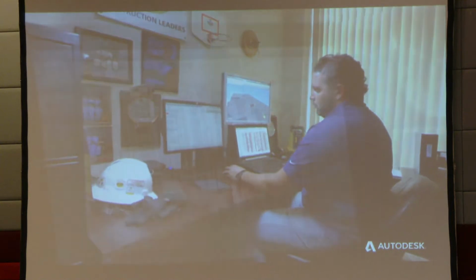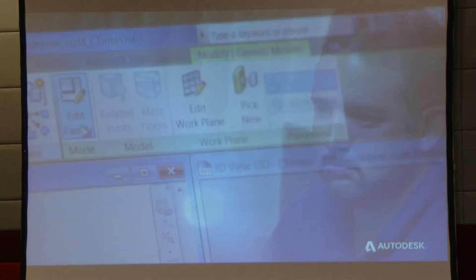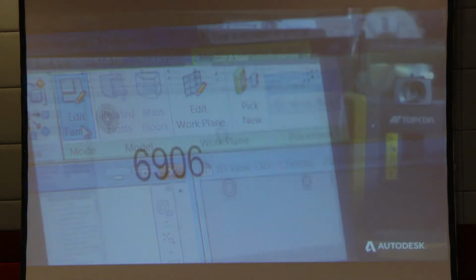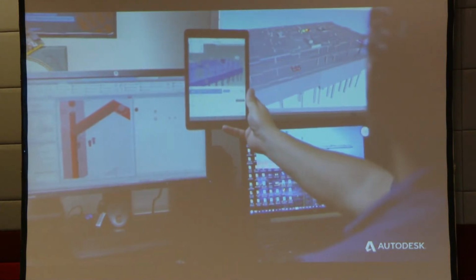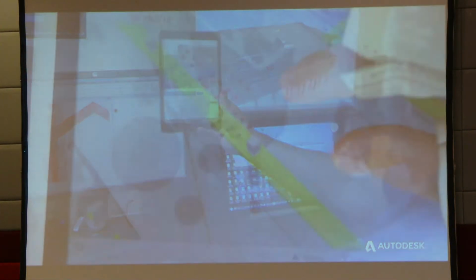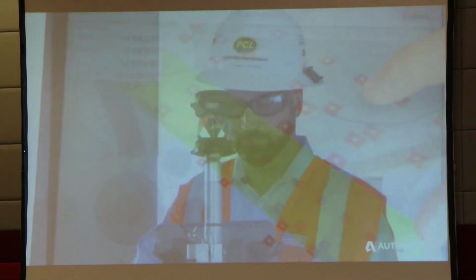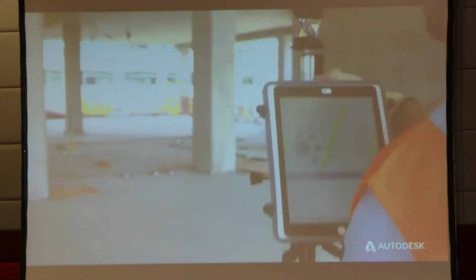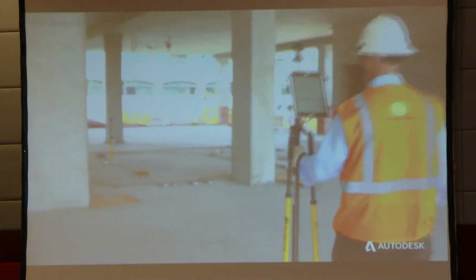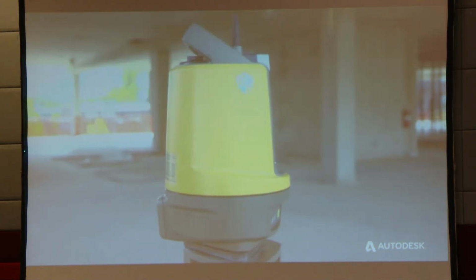So here's someone doing some set-out. They're using the new TopCon system. We talk directly to the Revit model. So once we've done the as-built process, those as-built points get fed directly back into the Revit model, the BIM model. And there are quite literally no calculations that need to be performed. We have all the grids, we have all the elements, we have all the structures, we have everything, and it's all hosted on the iPad. It's a very efficient way of doing survey on site, on construction sites.